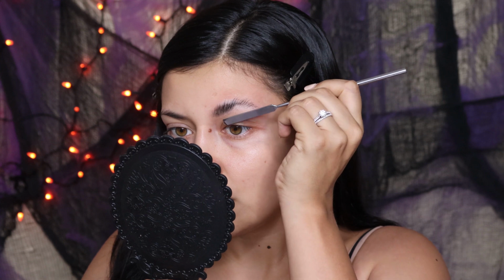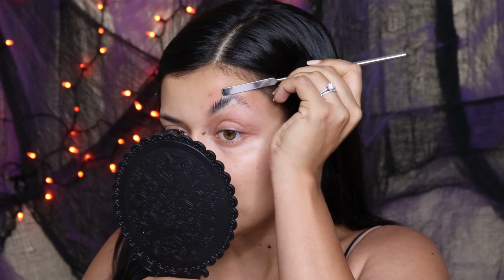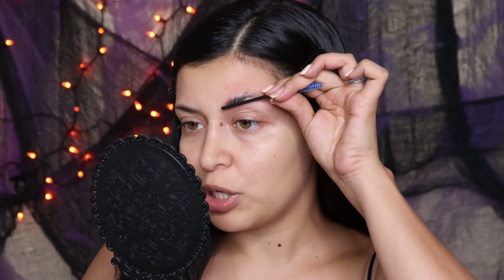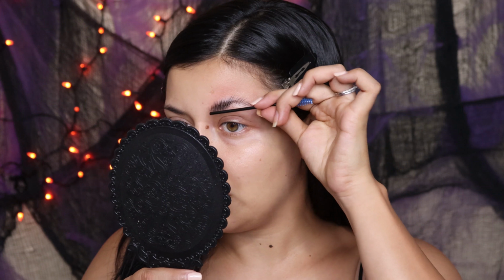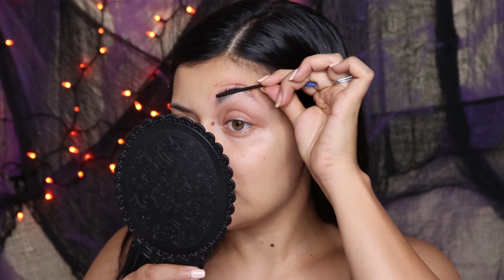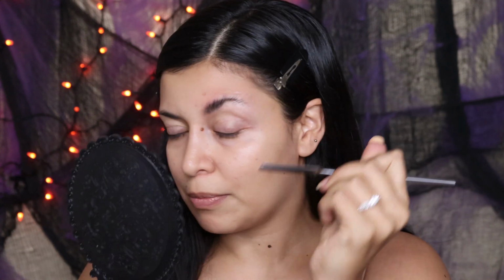But if you don't have one, you can just use the end of the spoolie to press it down. I just don't feel like, for me, the pressure is strong enough because it's plastic and just kind of bends with my skin. And the spatula, it just kind of stays really hard and straight. Yeah, it's drying already, so I want to stop that before it gets too messy.